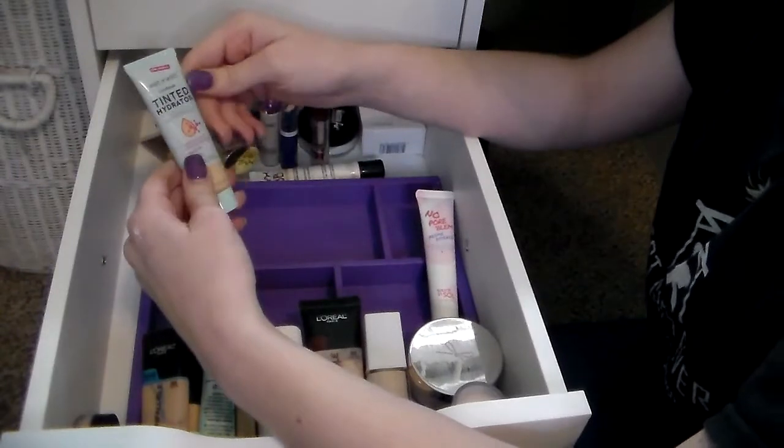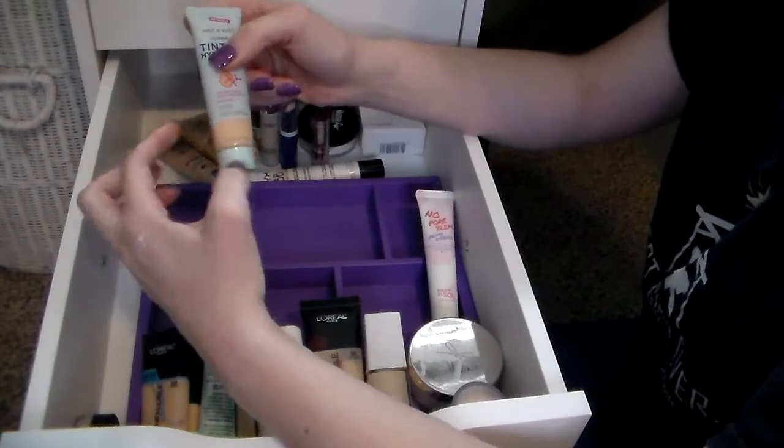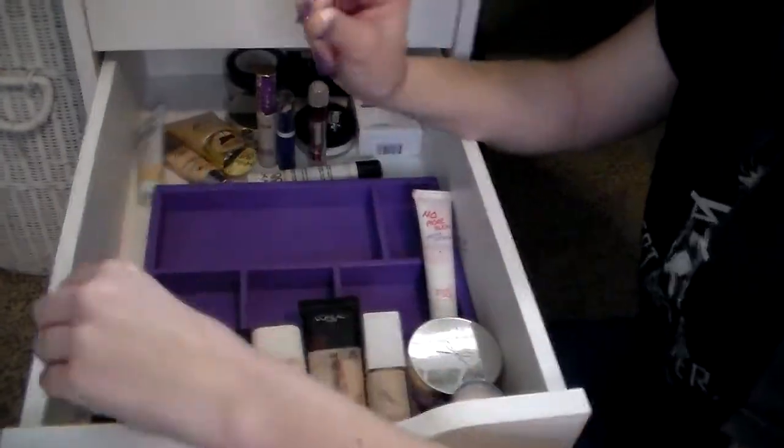And then same goes for this tinted hydrator from Wet n Wild. I know people were talking about this for a while, so I'm going to try it again because I don't remember if I like it.